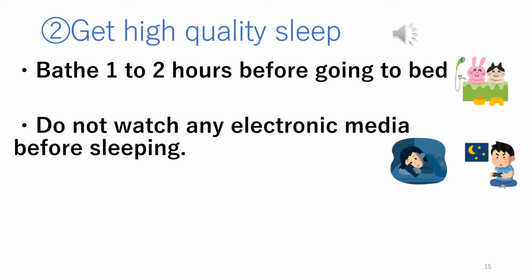Next, it is important to avoid exposure to light from cell phones and computers before bed. The light emitted from smartphones, computers, and tablets trick your brain into thinking it is daytime, causing arousal in your brain, which can lead to sleep disturbances like light sleep. Be especially mindful of using smartphones that are held close to your face before bed.